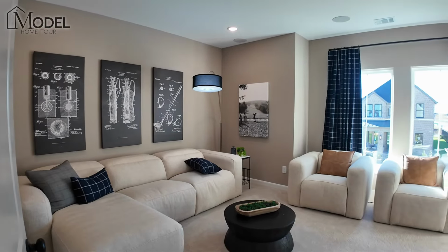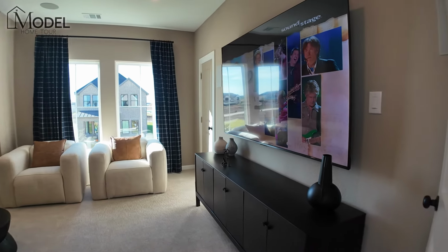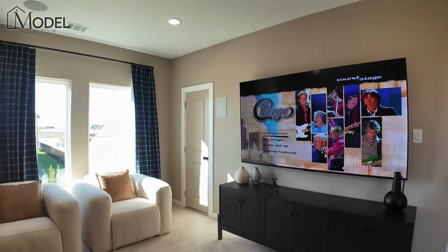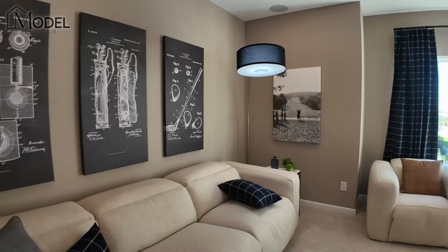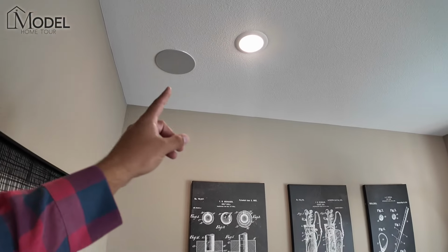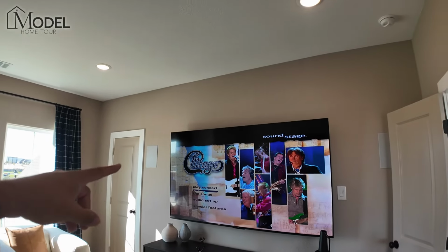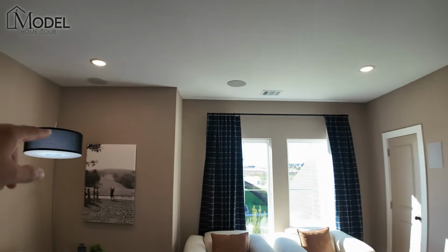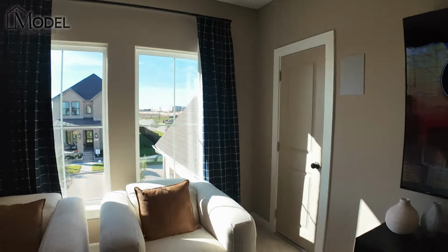You can see you've got the couch, 2 seats, plenty of space here, and a huge TV mounted on the wall. You could do some room darkening shades if you wanted to convert it to a true media room. Everything can be pre-wired, so you can have your fronts, your sides. These would be your fronts on the side of the TV, one there, one right behind the door. So you get your front, your centers, your rear, and then subwoofer. All of those things can be done with the builder.